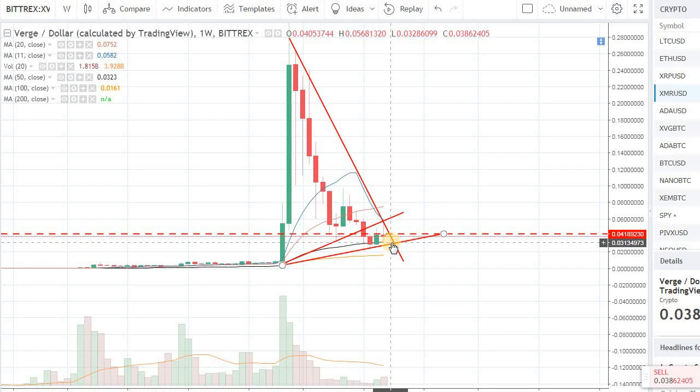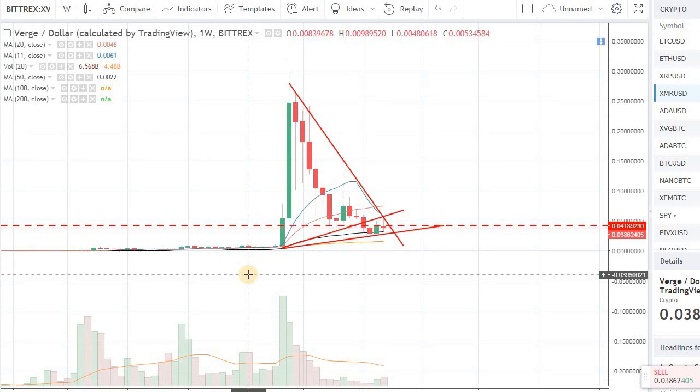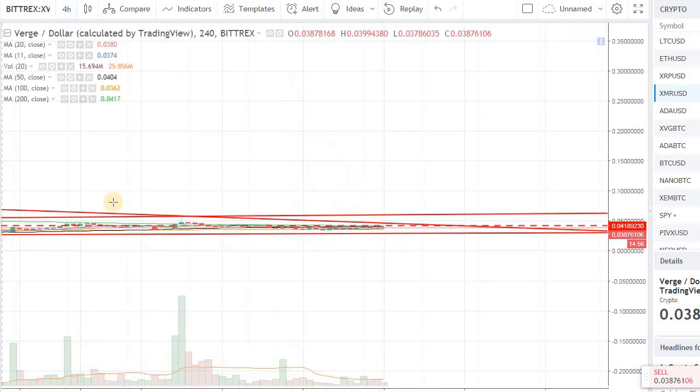The main thing I'm saying is, in the next 48 hours you will see an imminent breakout in Verge, based on this technical chart. All right, let's look at the smaller time frame, 4 hours.